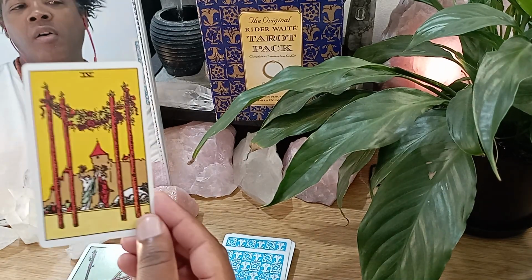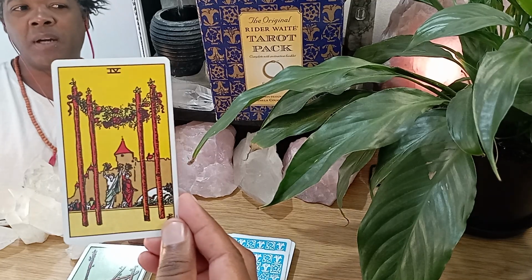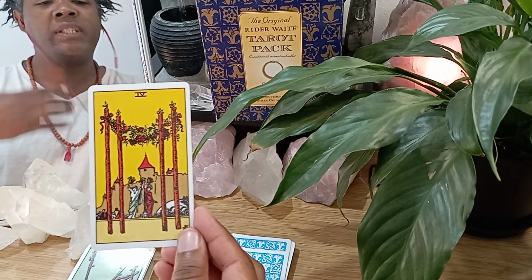Four of Wands is typically referred to as the marriage card. It is about balance. It's about emotional balance, inner peace, which makes wonderful things possible.